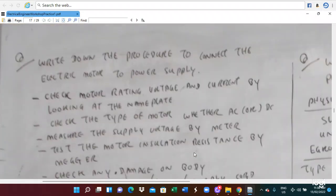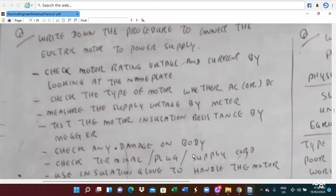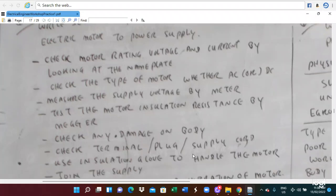Okay, say you are an electrical apprentice. You need to connect an electrical motor to a power supply, so you have to do that safely. Write down the procedure to connect the electric motor to the power supply. Firstly, you have to check the motor rating, voltage and current by looking at the labeling. Then you have to check the type of the motor.